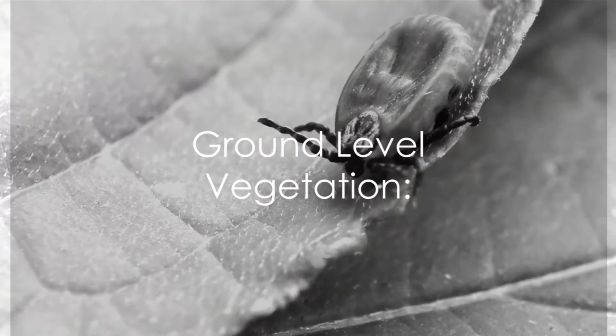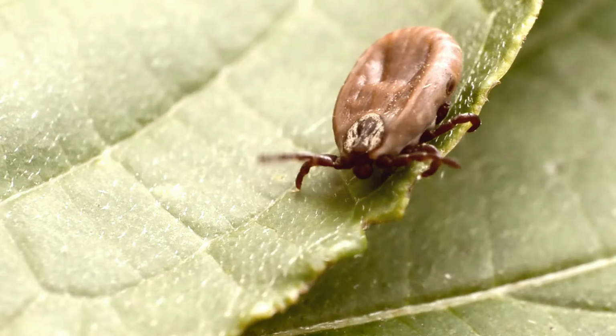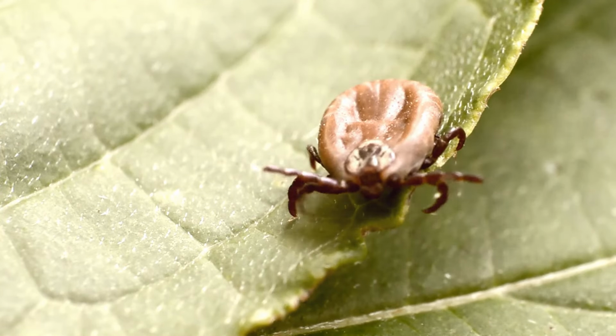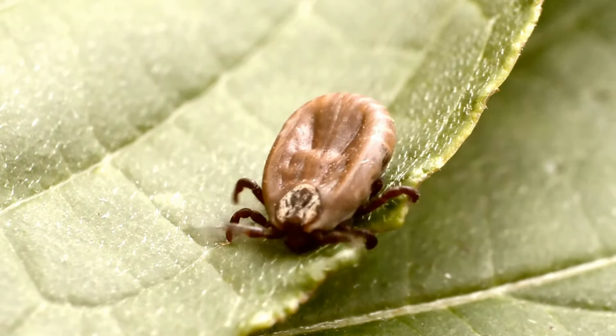Ground level vegetation. Shrubs, low-growing plants, and even fallen logs are ideal places for ticks to reside, as they offer direct access to ground animals such as rodents, which serve as hosts for smaller tick species.